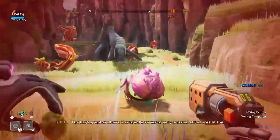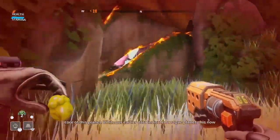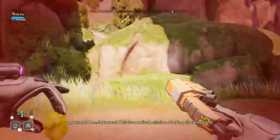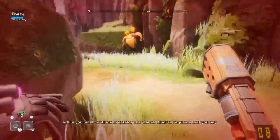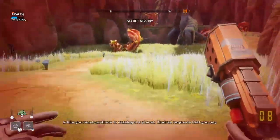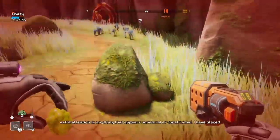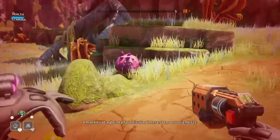Cartographers have identified a series of very unusual structures at the core of this planet. While our earlier data indicated a rogue planet, this now appears to be incorrect. This is a radical mission-altering discovery, and while you must continue to catalog the planet, Kindred requests that you pay extra attention to anything that appears unnatural or constructed. I have placed a marker at a point of particular interest to our scientists.